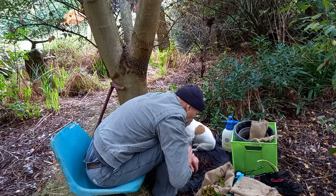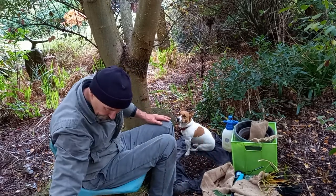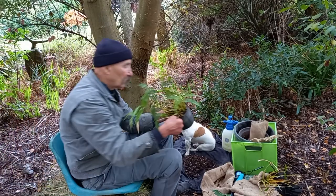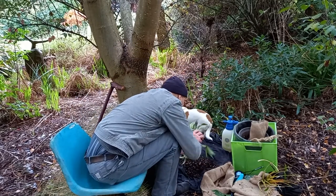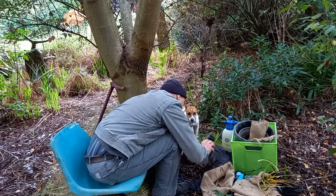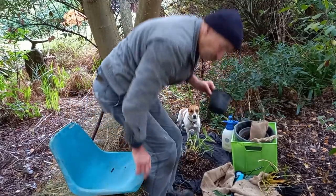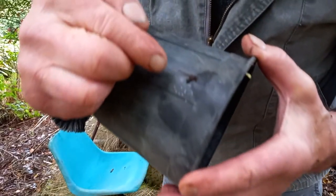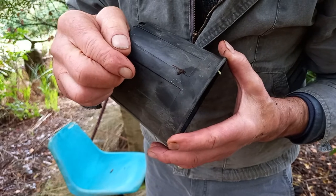More mosquitoes! Woohoo! Damp, damp winter weather. Here's a nice big one. What do we got in here? Look out, Gus! Away! Oh, look! No, not you. I don't know if you can see it. Those are lacewing egg cases. Woohoo!